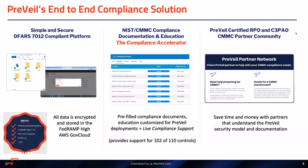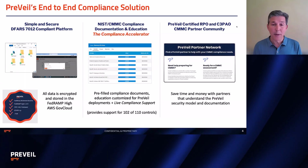It manages both encrypted email and secure email. It manages secure files and file sharing, both within your organization and with external parties. So that's the PreVeil system, and that's obviously the foundation of what we're offering here. But the compliance accelerator, our compliance documentation, and our team of compliance experts within PreVeil are absolutely critical as well. We're going to get into more of that detail today, and you're going to see how that is essential to making this whole journey less expensive and easier on your organization. And then finally, the third leg of the stool is the PreVeil certified partner community.